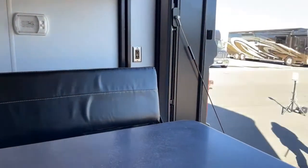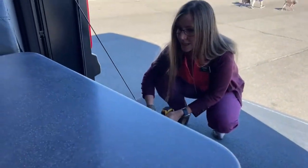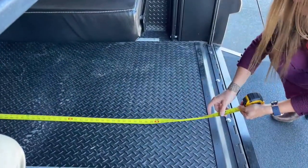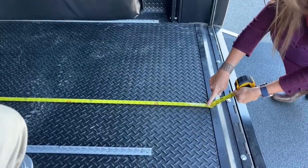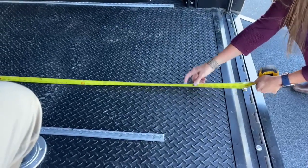Okay, so the depth of this garage, I'm going to give you 2 different measurements. The first measurement's going to be all the way down to the step. So I've got the step here, and that does impede some things. So from the step, we're going to go down. We're about 105 inches here, but this door comes in, so realistically we're looking at about 97 inches from this step.